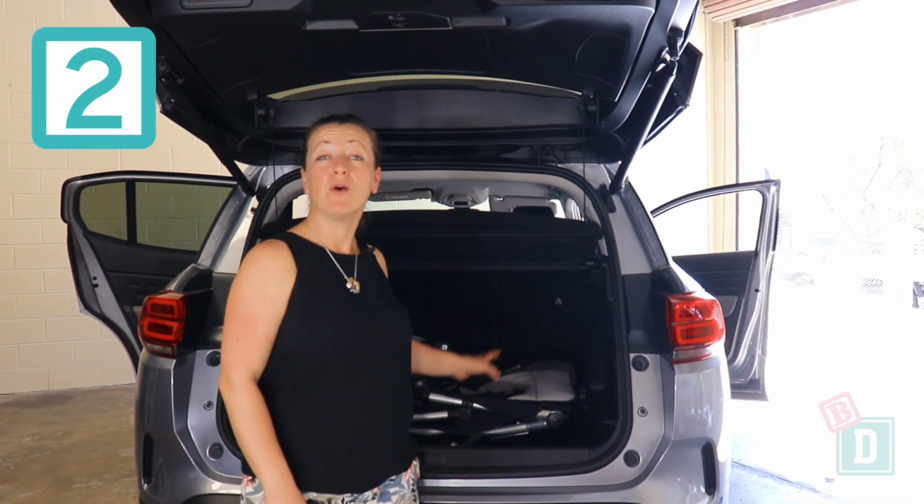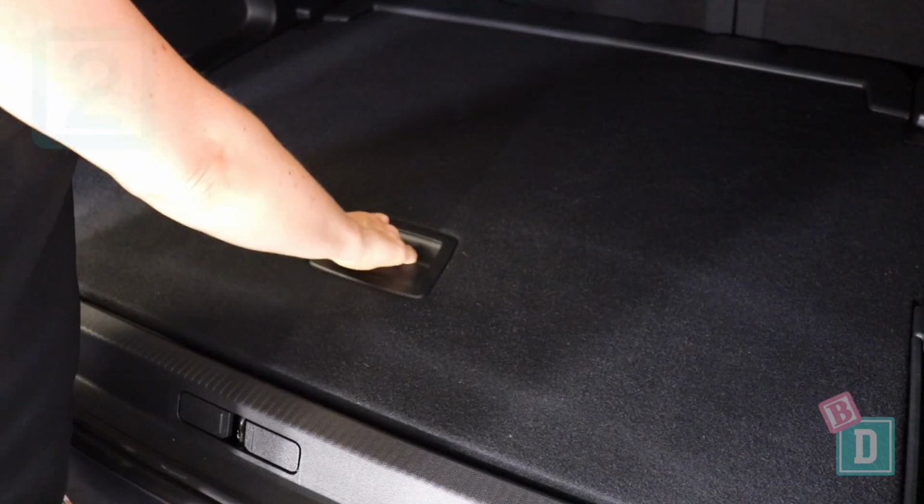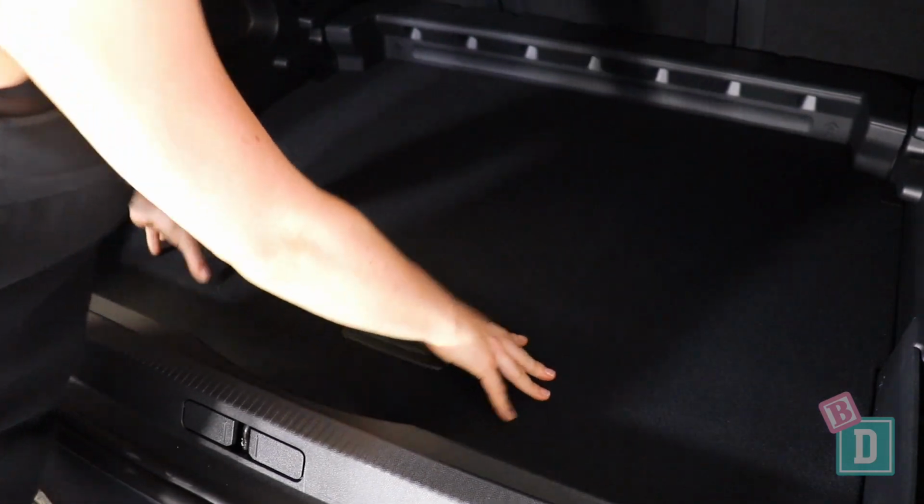Number 2 is the boot. For a 5-seater small SUV like this, it can really hold all types of strollers and shopping fits in there, and that boot floor dropping down is fantastic.